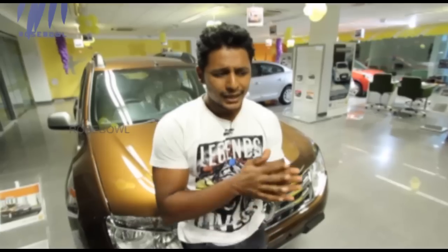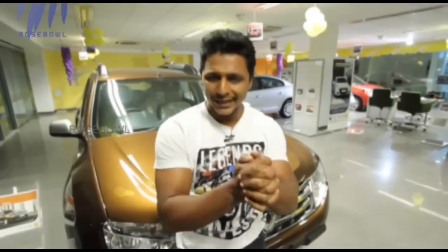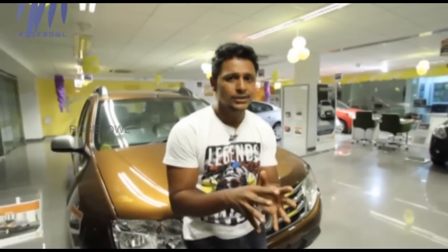With its continuous growth in population, India has become the second fastest growing automotive industry in the world. Foreign manufacturers know it, and that's why they are launching their new offerings in India, and they want Indians to go for the change.